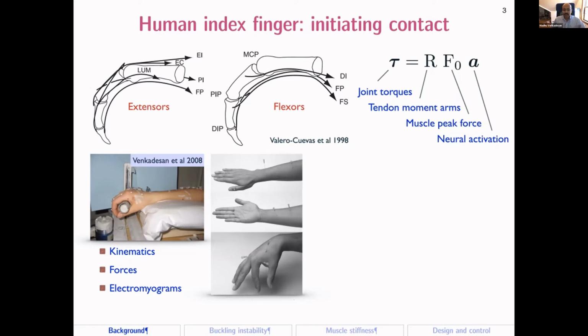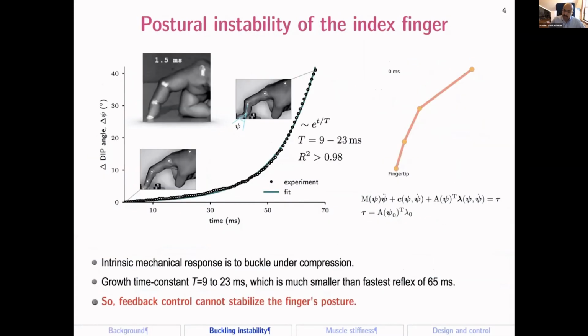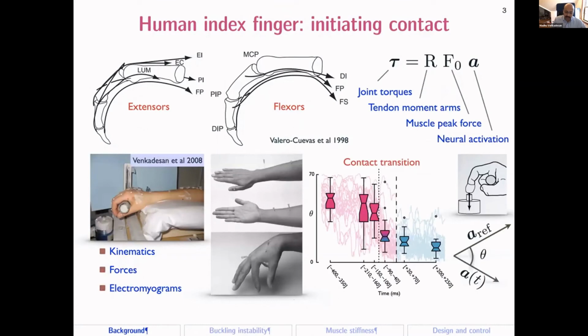And we were, for example, able to tell apart the fact that when people move, they switch their coordination pattern from one initial coordination pattern, which you can think of as a 7D vector in this activation space, to another 7D vector in activation space, just in the nick of time before they make contact. So this is time. The dashed line is when the finger makes contact.